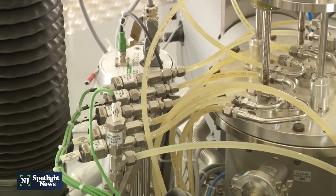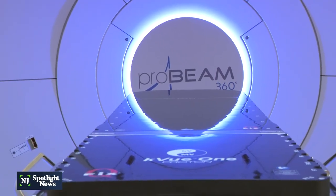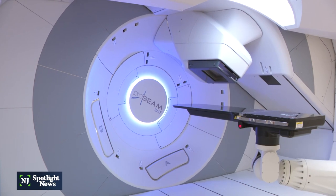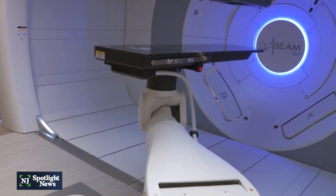Unlike traditional forms of radiation, where treatment can interact and damage normal tissue around the tumor, proton therapy pinpoints exactly where it's needed. This ProBeam machine has a turning capability of 360 degrees. Patients are positioned on this table using immobilization devices that hold them in place during the radiation treatment. They also have CAT scan capabilities.